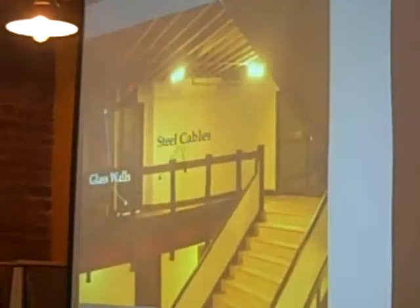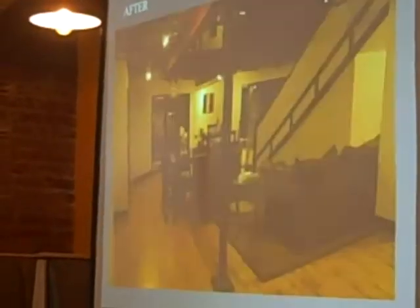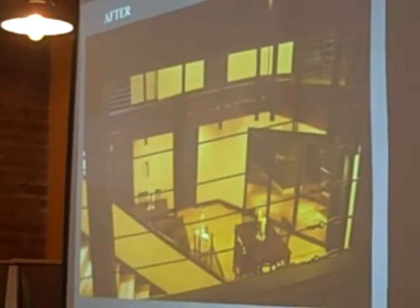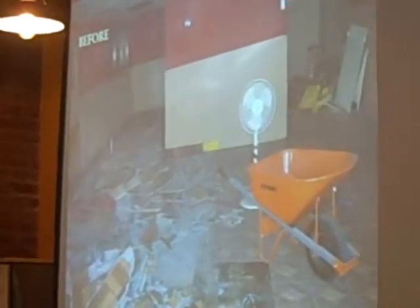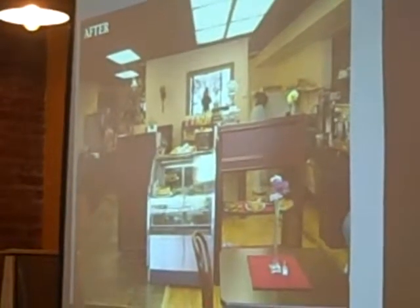So basically what we do is we take buildings, we gut them out, go back to the original structure, and then figure out what the building really wants to be. We had things in like steel cables. We saw these in Savannah, Georgia, in a restaurant. We said, okay, we got to do that. So we brought it back, and different things like slate tile right here, and adding that with hardwood.